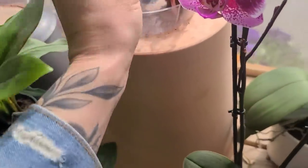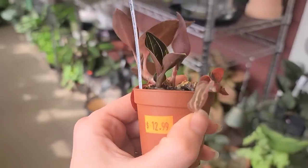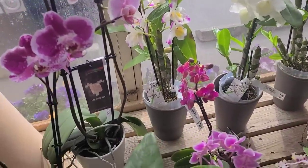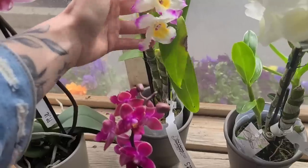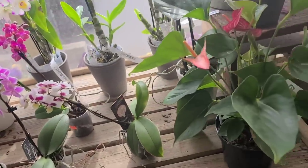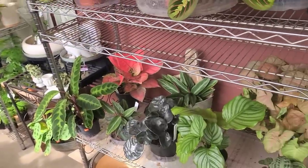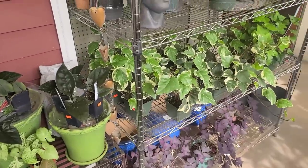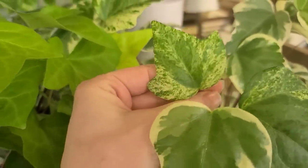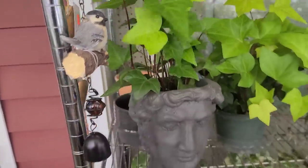Cute. There's little jewel orchids over here. I love these. Really pretty leaves. $12.99. Lots of really nice orchids. I went through like an orchid phase and then I think I killed most of them, so that was sad. Some little China doll plants over here. And then behind me, we skipped over some ivy. Nothing really exciting about the ivy. I mean, the variegated one over here is nice. But yeah, not my favorite plant. It's cute. It's just really annoying.